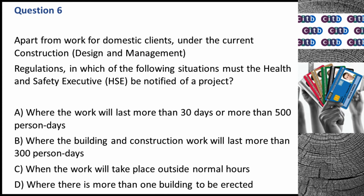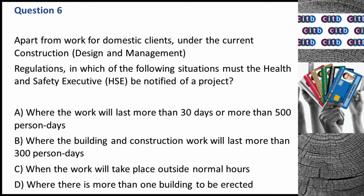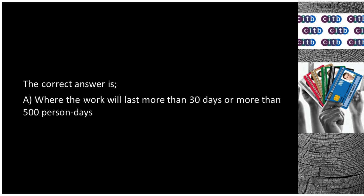Question 6. Apart from work for domestic clients, under the current construction, design and management regulations, in which of the following situations must the Health and Safety Executive, HSE, be notified of a project? A. Where the work will last more than 30 days or more than 500 person days. B. Where the building and construction work will last more than 300 person days. C. When the work will take place outside normal hours. D. Where there is more than one building to be erected. The correct answer is A. Where the work will last more than 30 days or more than 500 person days.